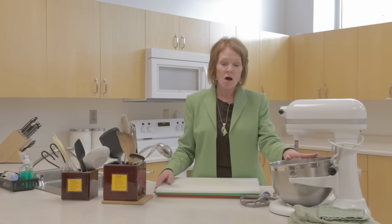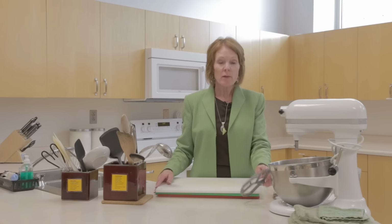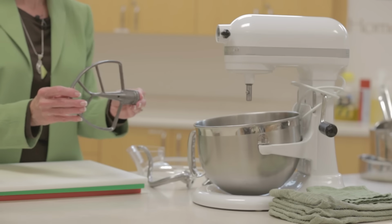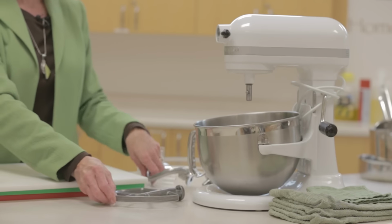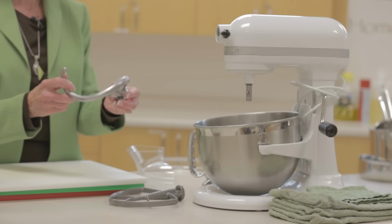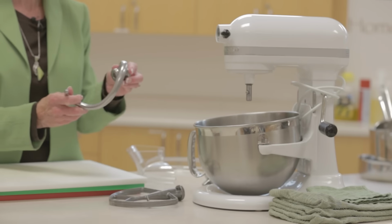Some of the parts on the KitchenAid mixer are the paddle, and this is used for batters and very thin doughs. There's also the dough hook, and the proper name for this is dough hook, not just hook, and this is used for bread doughs.